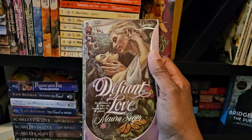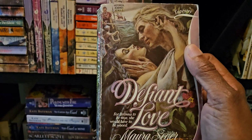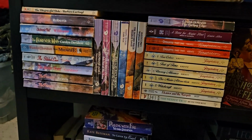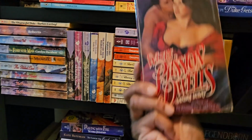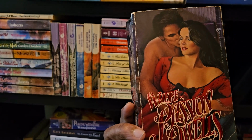Love it. Defiant Love. I think this is the first book in this series. I think this is book 1. If it's not, I got it here somewhere, because I made sure that I always get the first in the series. Where Passion Dwells by Sandra Darby.